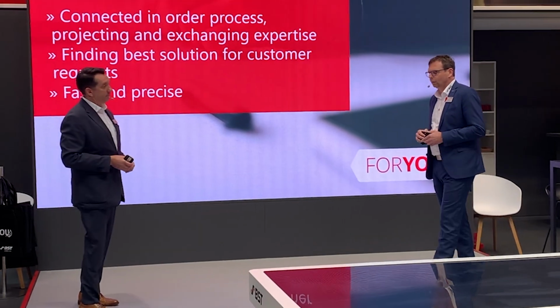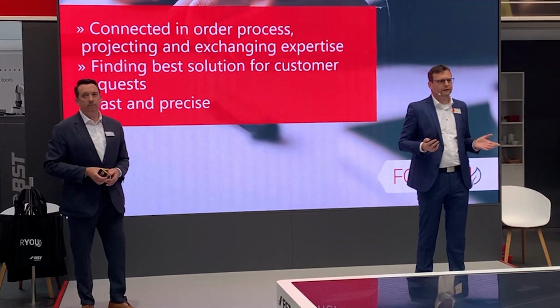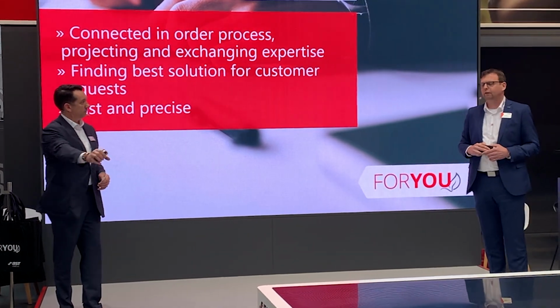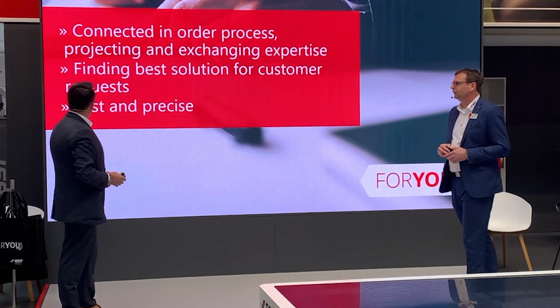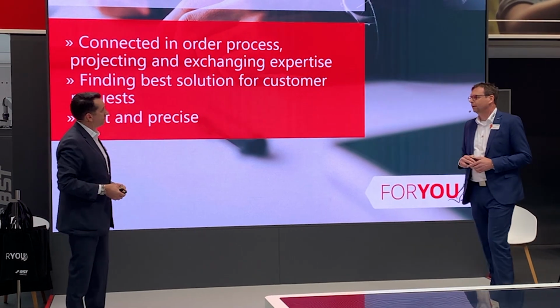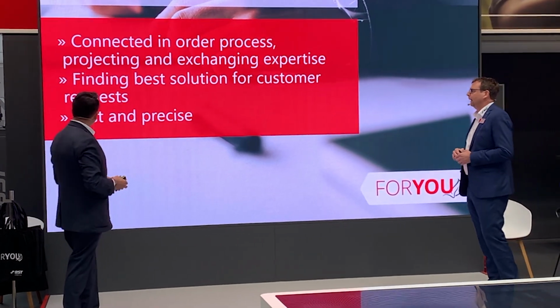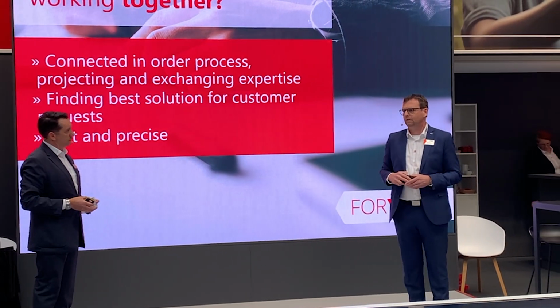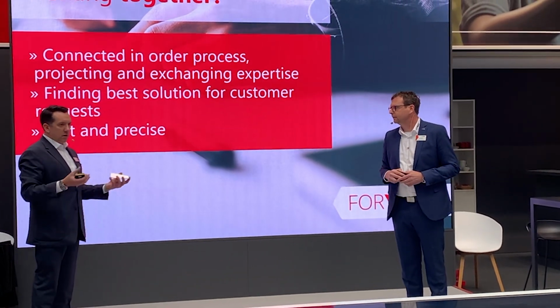Yes, of course. We are connected in order processing, but I think this is some kind of standard. Most companies are not far away. It's just a 10 minute car ride. And our target is to find the best solution for our customers. And that's where it comes together as well.